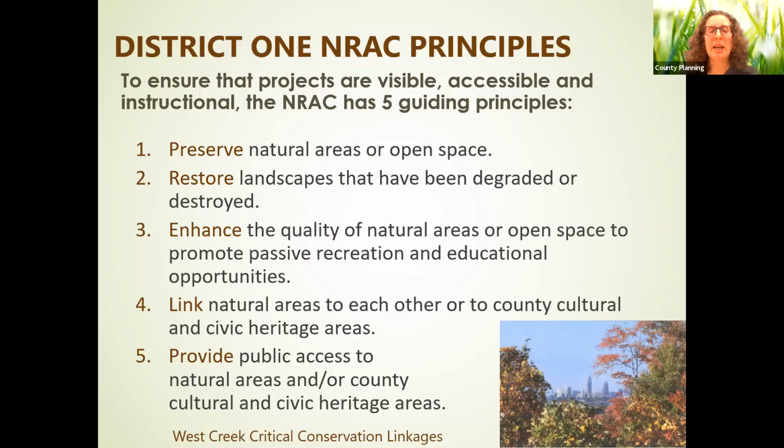I want to point out that this is not new. We've always had restore and enhance. However, it was pretty vague, and the NREC went back to the Ohio Revised Code and looked to see what it said, and the Ohio Revised Code was pretty specific on how you're enhancing the property. So restoration does enhance the property for sure, but to enhance it for passive recreation and educational opportunities, you'll get the points for restoration in the restoration category. If you put signs pointing out the native plants that you are adding, then that will increase your score in enhance. So hopefully that will give you a little bit more direction in what the NREC is looking for as they evaluate these principles.